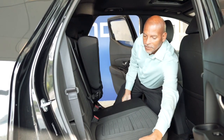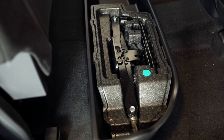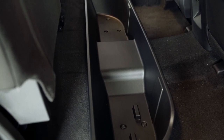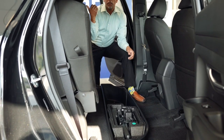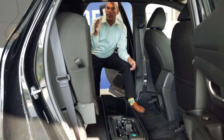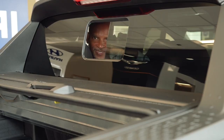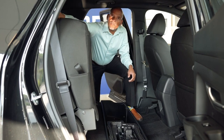You also have your jack located. I'm going to step back so you can actually see how much room is in this vehicle. You can put 2 bikes in here and not have to worry about them in the trunk being stolen or anything like that. Lots of storage compartments in here, as well as a sliding rear window with the defroster located inside of it.